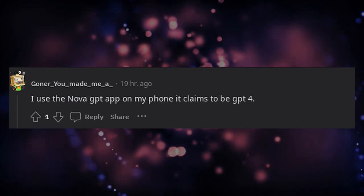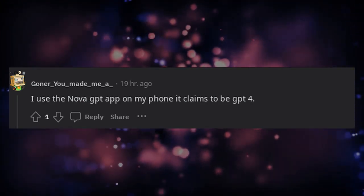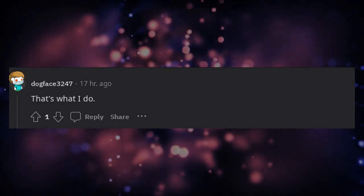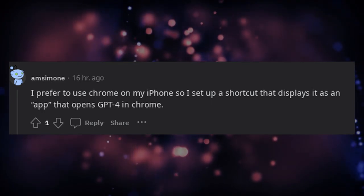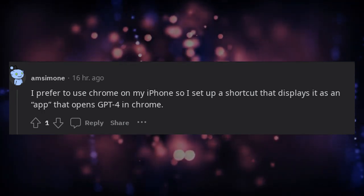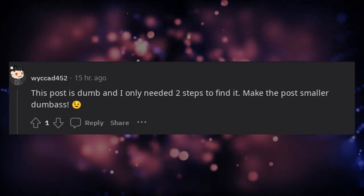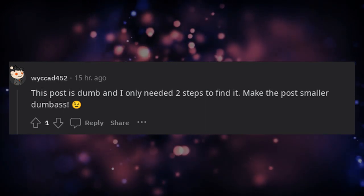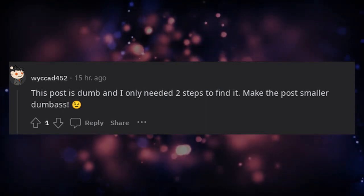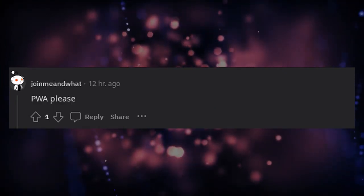I use the Nova GPT app on my phone, it claims to be GPT-4. That's what I do. I prefer to use Chrome on my iPhone, so I set up a shortcut that displays it as an app that opens GPT-4 in Chrome. This post is dumb and I only needed 2 steps to find it. Make the post smaller, dumbass, winking face. Lamo too true. PWA please.